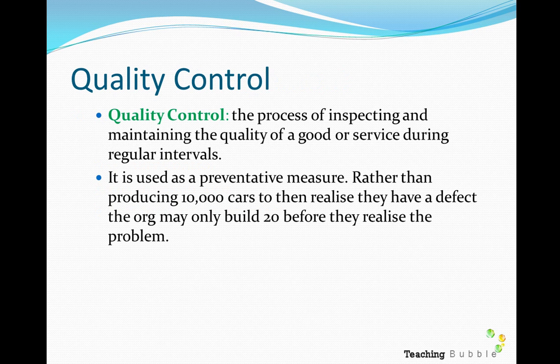And what that is, it's a process of inspecting and maintaining quality of a good or service during regular intervals. So it's actually inspecting the product or service regularly. In the production of a car, for example, it may not be just every 10 cars, but it may be different actual points throughout the production process that the quality is inspected. In a service organisation like Ambulance Victoria, they would have to write a report on things that happened, and they would measure their quality on a set of standards that they need to adhere to. So it could be things like, how quickly did they reach the victim from the call out, and looking at the actual outcome, etc. So it's regular inspections. That's quality control.